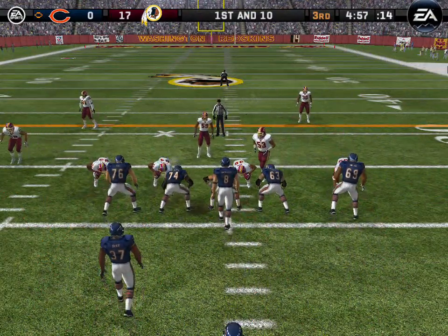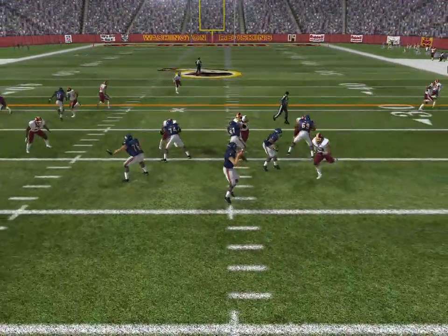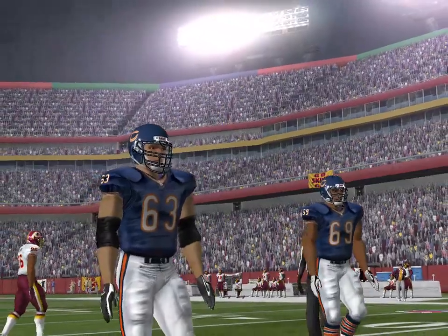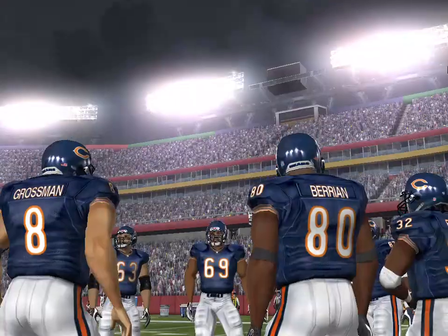First and 10. The Redskins come out in a 4-3. Pressure coming. Down he goes. Veteran linebacker bursts through and gets the sack. He's always had the uncanny ability to have success at the blitz, especially when the other team least expects it.